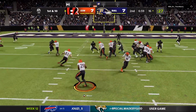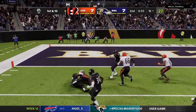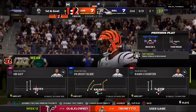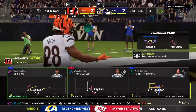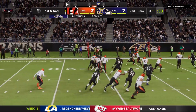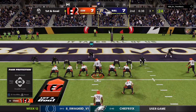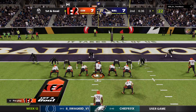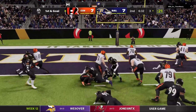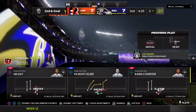A toss left, Mixon. And stopped a few yards shy of the goal line at the 3. 57 yards rushing for him now on what was his 10th carry of the ball game. Mixon. And the D not yielding much there. He's only going to get a yard to about the 2.